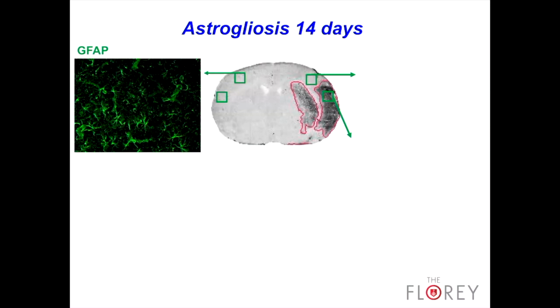And when we have a look to see what's going on in terms of astrogliosis at 14 days after stroke, we find that in the normal brain, astrocytes, and I'd like to point this out, form long extended processes throughout the brain, and in many cases they're coupled around blood vessels. And that's what astrocytes do. Astrocytes help form the blood-brain barrier, they form end-feet connections with blood vessels, and they act as communicators between blood vessels and neurons.